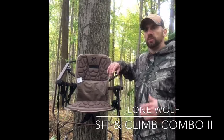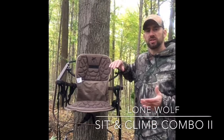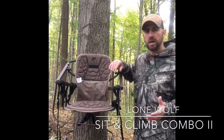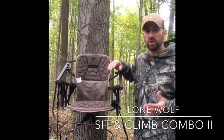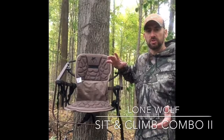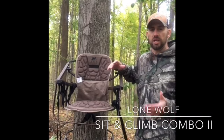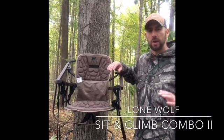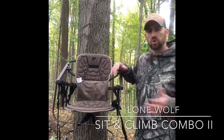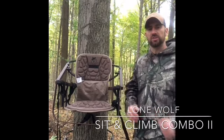Climbers, the first one I probably hunted out of was a steel one. It weighed about 35 pounds. It was just a bear to haul in the woods with me. I was a lot younger then, so I was a little bit tougher. But when I look at a climber today, I want something that's light. A lot of times I'm walking in public land, walking off the beaten path, so I need to get way back in there. It's cold, you have a lot of clothing with you. The last thing you want is a heavy stand.